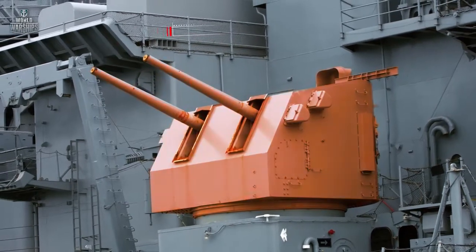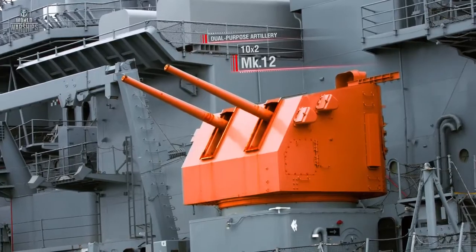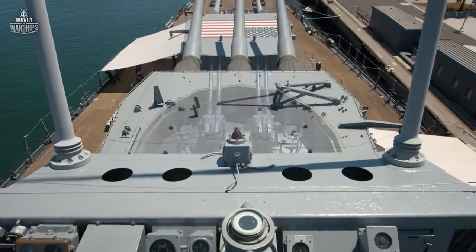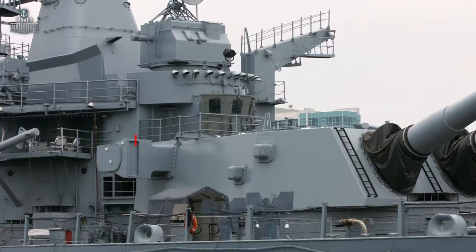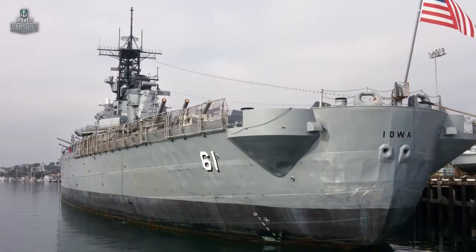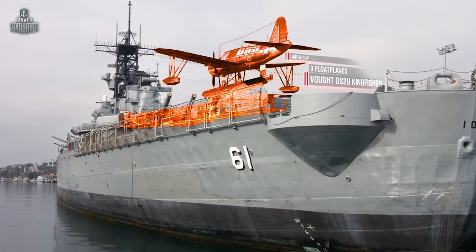Dual-purpose artillery, 20 Mark 12 guns in 10 coaxial Mark 28 turrets. Caliber, 5 inches. Anti-aircraft armament, 19 quadruple Bofors guns. 52 Oerlikon Mark 234 autocannons. Air group, 3 Vought OS-2U Kingfisher floatplanes.